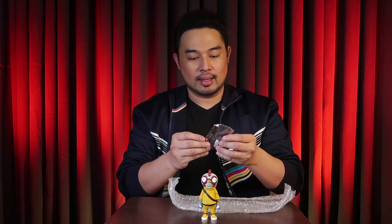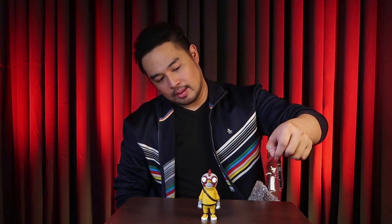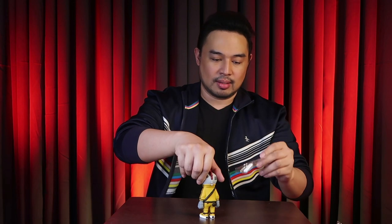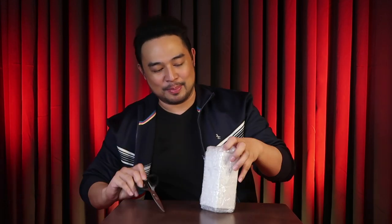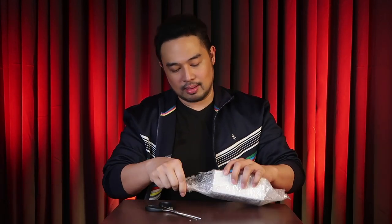Oh, Jesus! This one I'm not gonna open. So it goes with the samurai and the, it's like a towel. It goes here at the back. So I'll just open it when I'm gonna display it already. So that's how it looks. Okay, next one we have another piece that is wrapped in bubble wrap. Next one we have is another Buck piece from Chicken Head. I make those weird sounds when I'm excited.